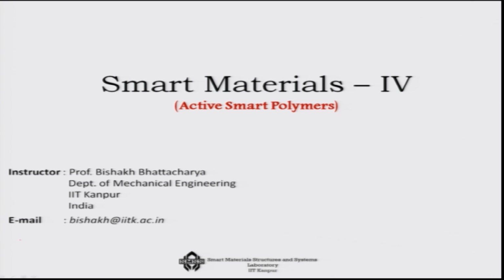Today, I am going to talk about a new group of smart polymers, and these are active smart polymers. There are many such polymers which behave very similarly to the piezoceramics or magnetostrictive materials that we have seen, in the sense of both the direct effect as well as the reverse effect, and these polymers are very useful for us.